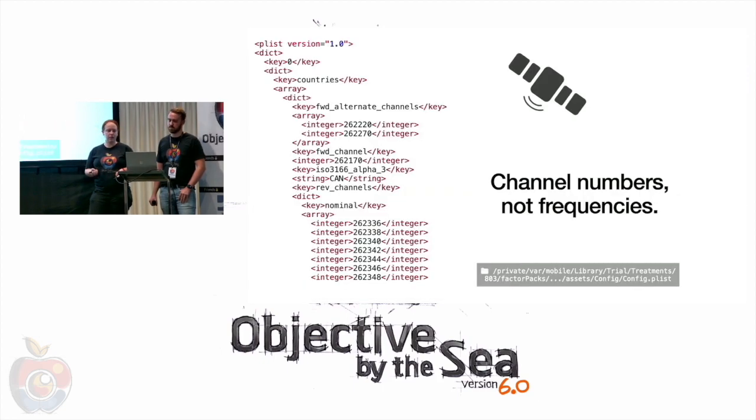Now the config plist is also quite interesting because it tells you in which countries this is active and also which frequencies are being used. But the frequencies are there in the form of channel numbers.